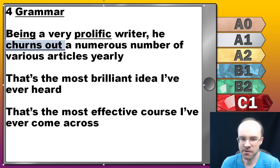Well, and if you're really serious about having an advanced level of English, you need to use as many phrasal verbs as possible. Churn out means to produce. Produces or churns out a numerous number, not just a great number or a big number, but a numerous number of various articles yearly. Most students say different, but we can also use various. It has a similar meaning. So we see more advanced grammar here, thanks to being, and we can also see more advanced vocabulary. Being a very prolific writer, he churns out a numerous number of various articles yearly.